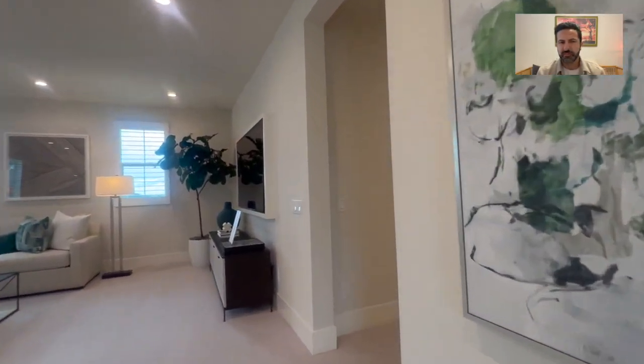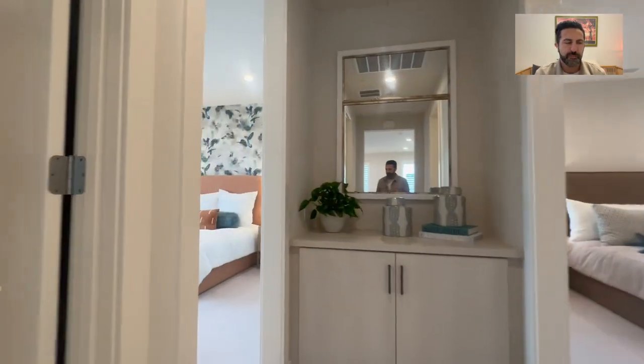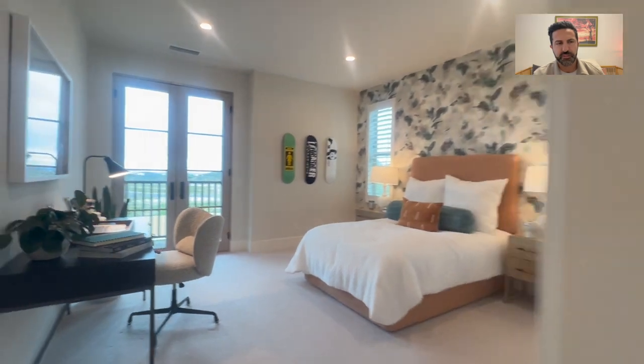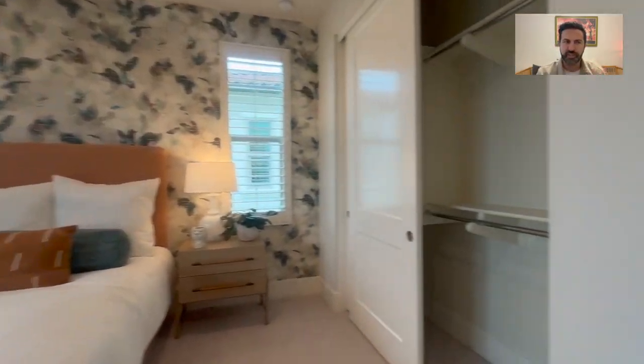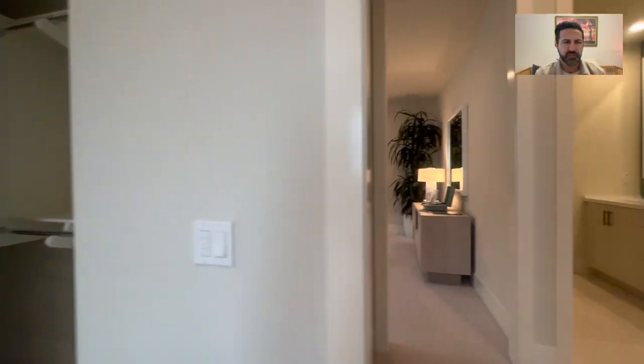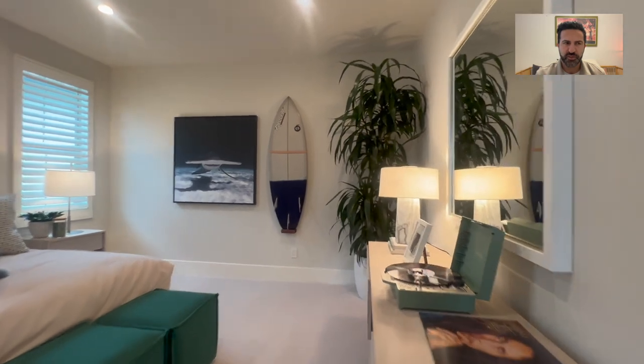All these homes come with recessed lighting throughout. That is actually part of the standard package as well. So you'll see the secondary bedroom, which is like the third bedroom. It's much larger than the third bedroom in the other home. There's some really nice wallpaper in here. This one is actually also larger than the other home.